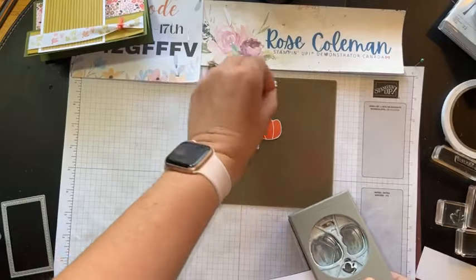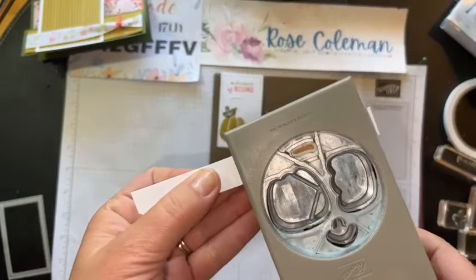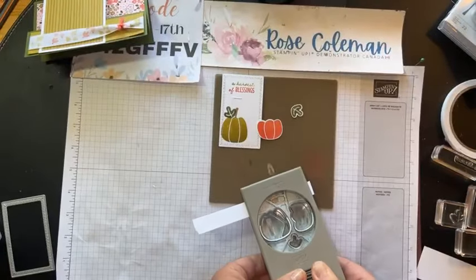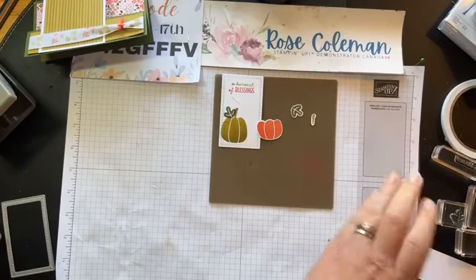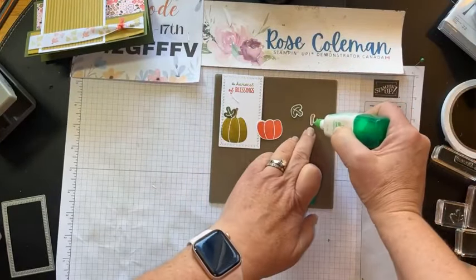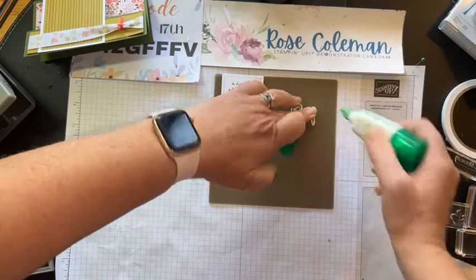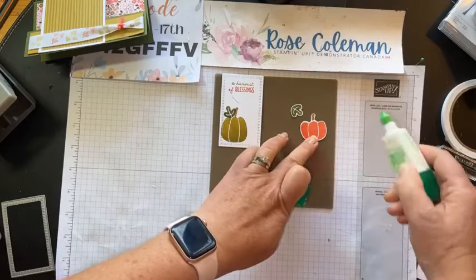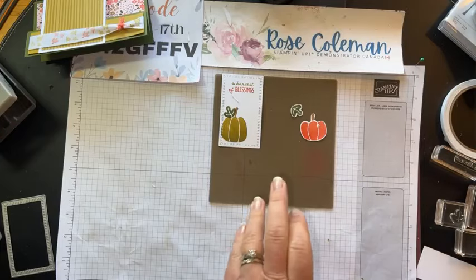There it is. And then we're going to just go ahead and bring this up to the top part of the punch, line up the stem with where the stem is on the punch, and pop that out. So there we have our pieces. Just going to bring in my glue and add a little tiny dab of glue to the bottom of the stem and put the pumpkin on top like that. And then I'm going to put the other leaf on this side of the pumpkin. And I got my Take Your Pick tool.